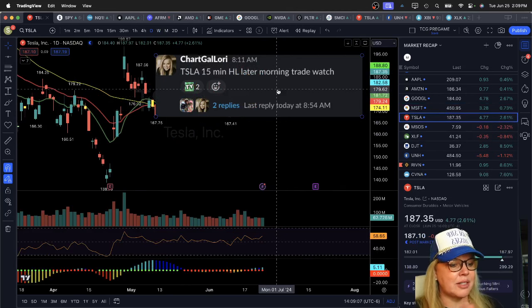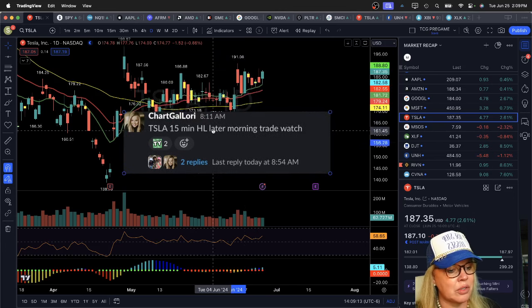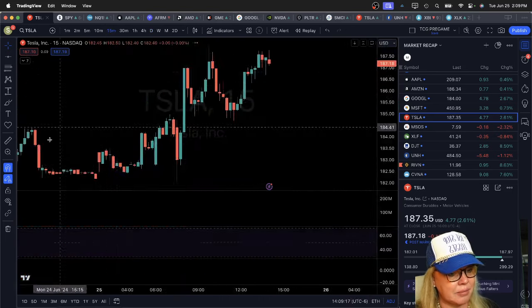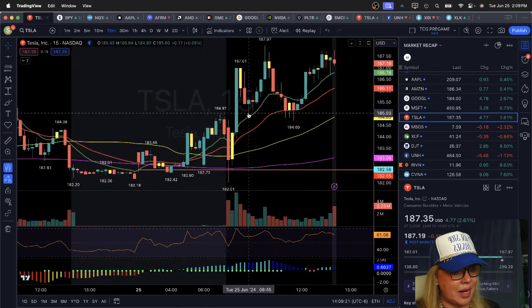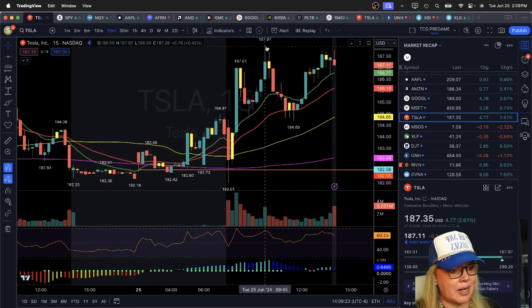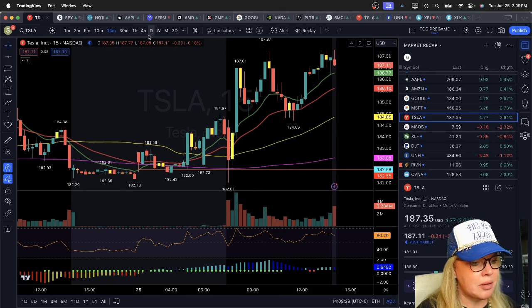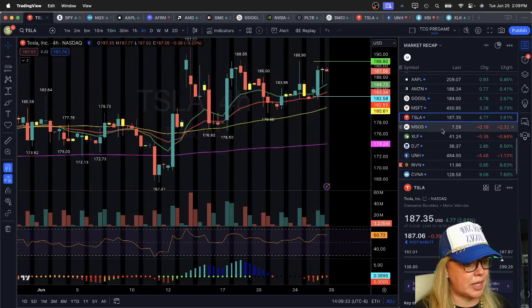Tesla, I posted this morning, this is Mountain Time, so 10:11 a.m. Eastern Time, that we were watching for Tesla higher low later morning trade, and we got that in spades today. So right there, and we got a nice bounce. We did make a 15-minute lower low once we were rejected at 188.80 area, but this 4 hour is getting tight, and this is setting up for a beautiful trade.